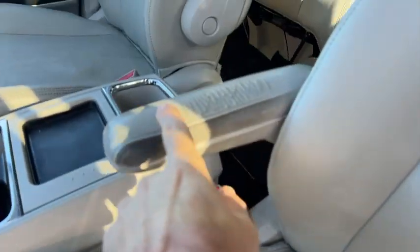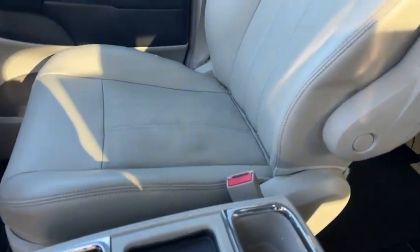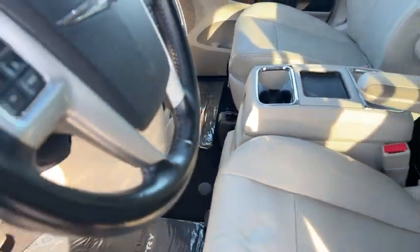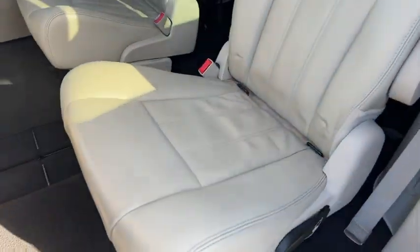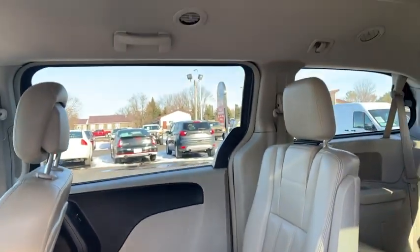A little bit of wear on the inside right there. You've got a cracked seat, and the Arizona sun does that. But otherwise, nice van. It's got a DVD player. You can see the floor mats in it. Power sliding doors. It's got the Stow 'n Go bucket seats. Rear air and heat.